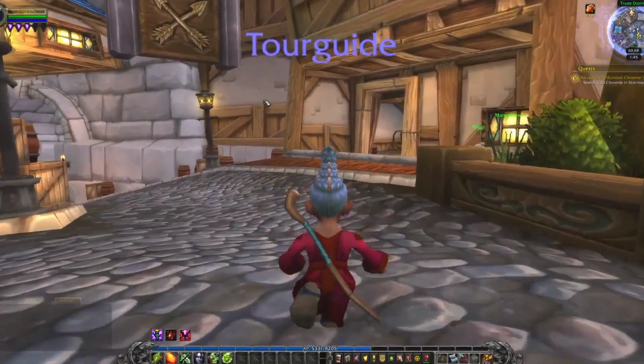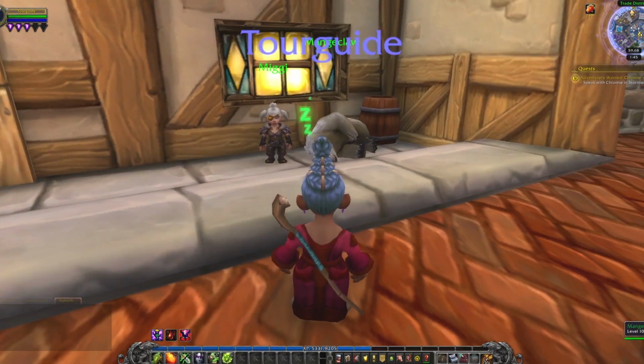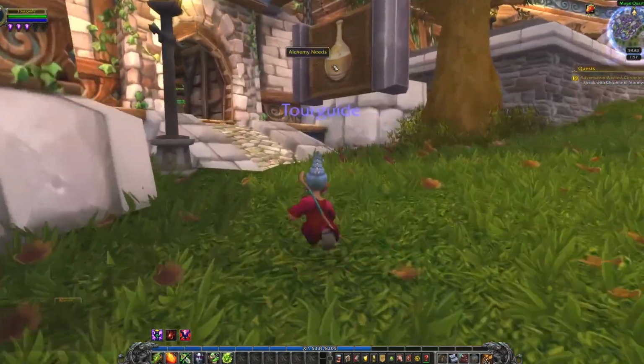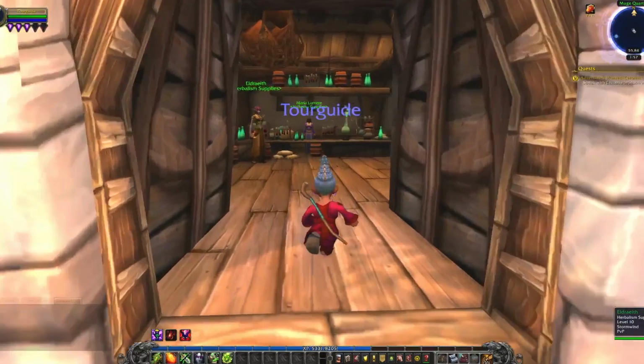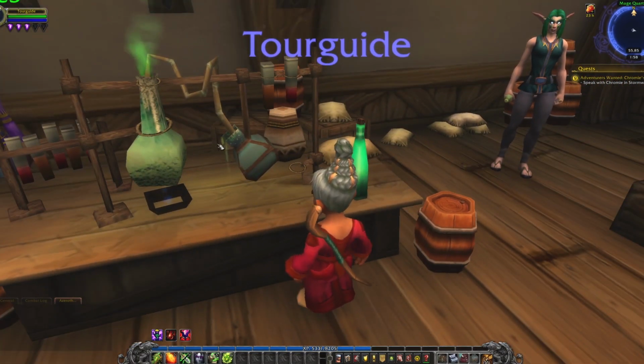I couldn't go by without saying hello to Midgie and her wonderful polar bear, Mage Claw, before heading off to the Mage District. I stopped into the apothecary shop. I've been in here a few times, but I never had a close look at all of the equipment they have on the desk. I think it's pretty cool.